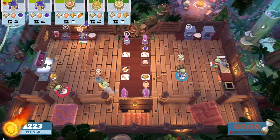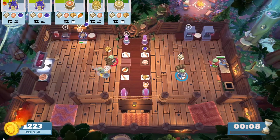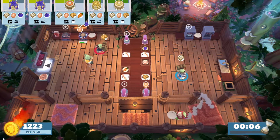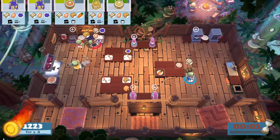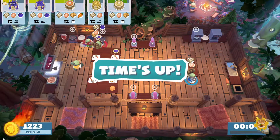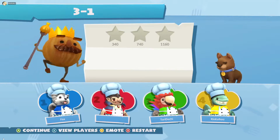Need to send out two more at least, and we're good. Should be good. It's about 1160, and we'll probably lose 30 points. No, we won't lose anything. I thought I could make that one for some reason.